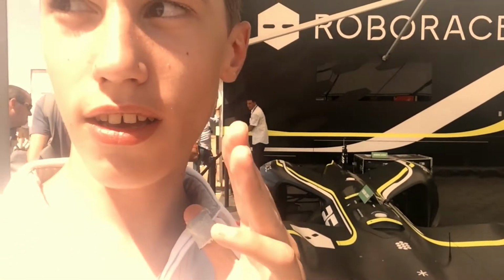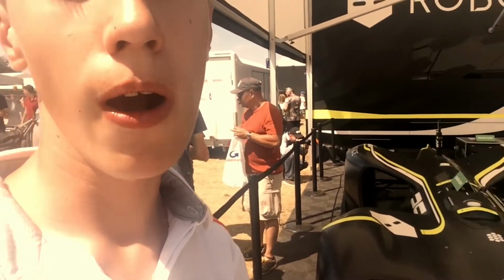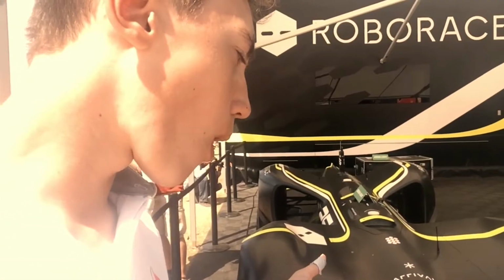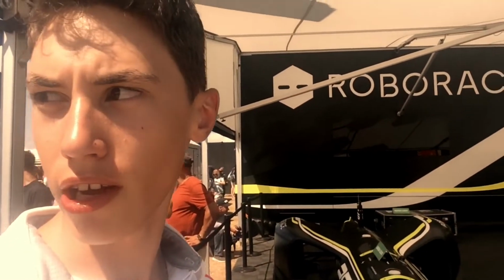This is a new type of car which is famously known as Roboways. Now, what Roboways does is basically make race cars driverless and also electric. So these are electric autonomous racing cars, and they do look pretty cool, but a bit scary when you've got no one even going to drive the cars.